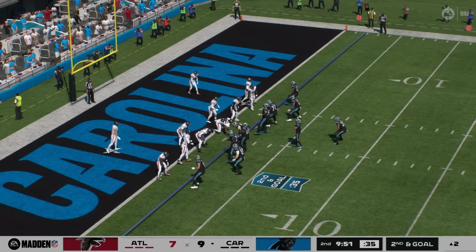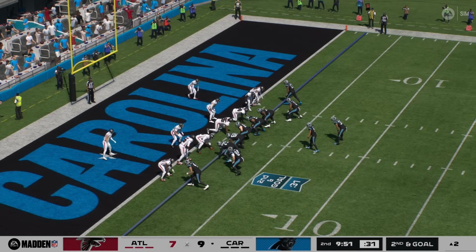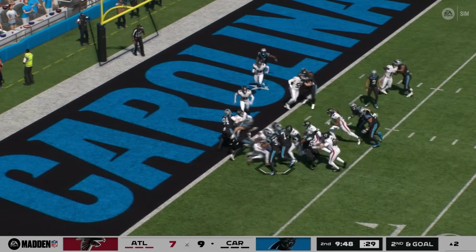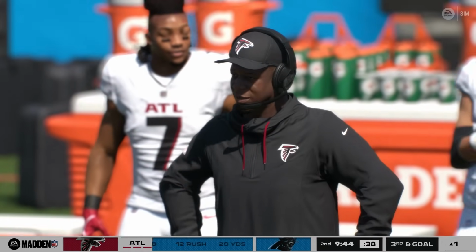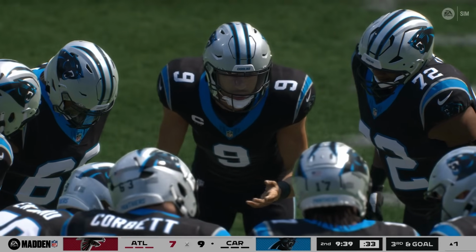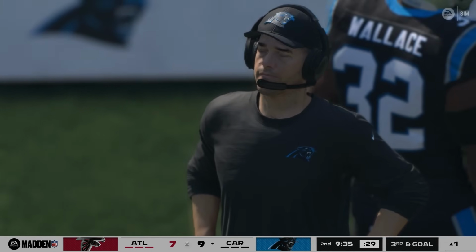3 red zone trips have yielded just 2 field goals for them to this point, so they'll be searching for something more on 2nd and goal here. Hubbard again, pushing for the end zone, but he's not going to get there. They stop him just shy of the goal line. The 2nd down play, not much better than the first, just a gain of 1. 2 straight shots on the ground.